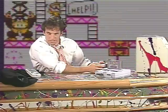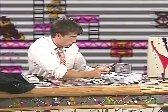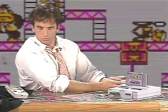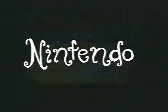Well, see, what's cool about the Super Game Boy is that you are the designer. You have total control over how your game looks. And yes, it is very easy to use. Thanks, Vic. And to all the Nintendo fans, we know that you value our commitment to keep you informed on... One second. Oh! Late breaking news, it affects us all. This emergency Nintendo News Flash was brought to you by Super Game Boy from Nintendo.